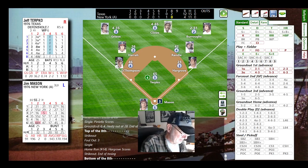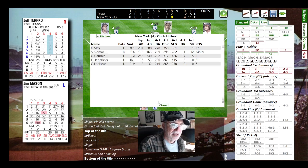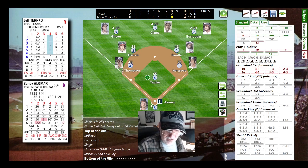And it's Mason. Mason leads us off. And we're going to pinch hit for Mason, because we still got Alomar. And we're going to pinch hit with Alomar, I guess. He's a switch hitter. And then he'll stay in to play short.